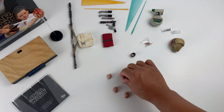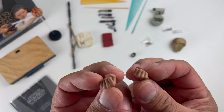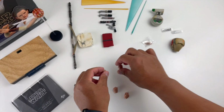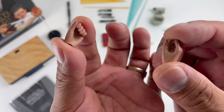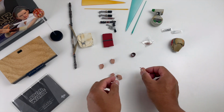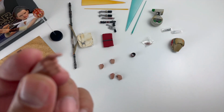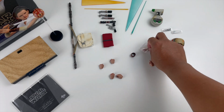Let's look at the hands she came with. She came with two closed fists, left and right. You already know what kind of details we get from Hot Toys. And we get a left and right lightsaber hand. Very nice. And we all know she's right-handed, so we have one right-handed trigger finger. There you go.